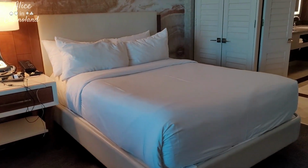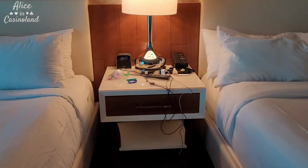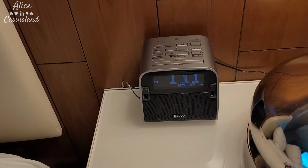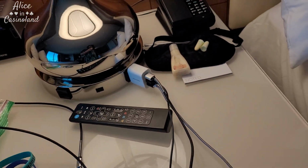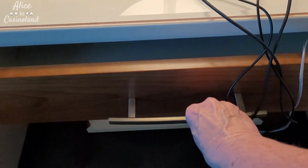But the beds are nice. I've slept on them. The pillows are comfortable. The bed is very comfortable. And you have your typical phone. And there's a nice little iHome plug-in. You have some plugs on the lamp, so I plug in my chargers. And then another little drawer right here.